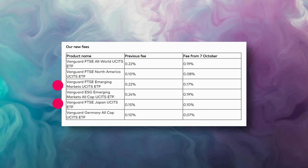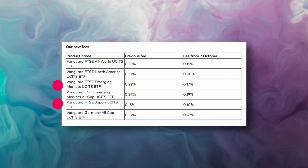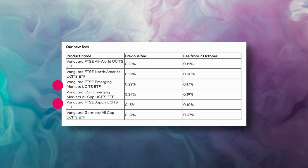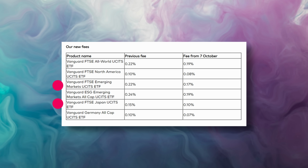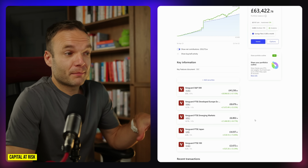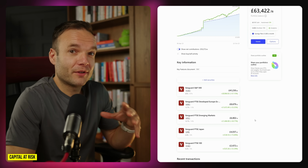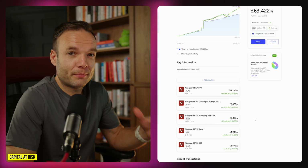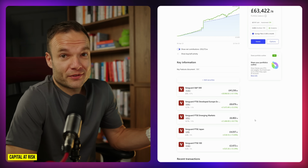I'm not sure which other ones got moved as well, but I'll put that up on screen now to show you which ones they actually reduced the costs of. And some of them they reduced quite significantly, maybe because they were feeling the pressure from some other competitors out there who do have some lower cost funds, and people, quite rightly, were chasing those because ultimately the lower cost you can have your investing, the better when it comes to future returns, because any fees you pay now are guaranteed losses effectively.